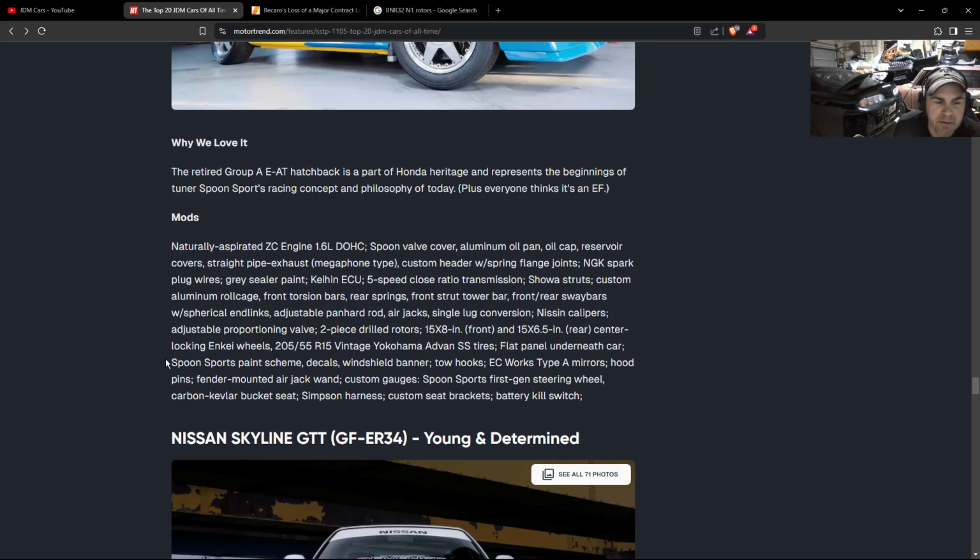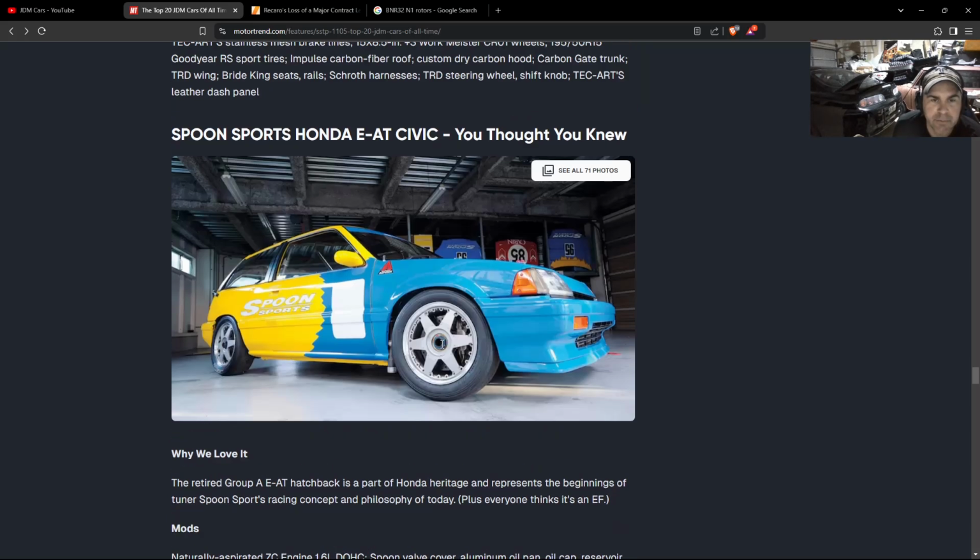Flat panel underneath the car, Spoon Sports paint scheme, decals, windshield banner, tow hooks, EC Works Type A mirrors, hood pins, fender mounted air jack wand, custom gauges, Spoon Sports first gen steering wheel, carbon Kevlar bucket seat, and Simpson harness. I've heard of them. Custom seat brackets, battery kill switch.